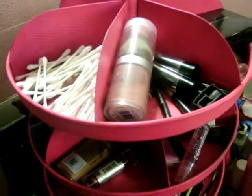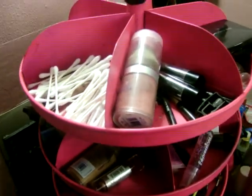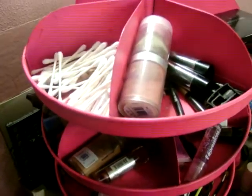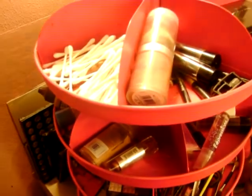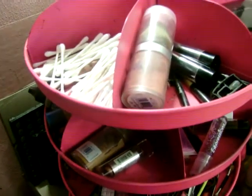I've been saying that I was going to do this, and this is for Hope Harris KD and a whole lot of other people out there who are having problems with space as far as dealing with your eyeshadows and makeup. This is what I came up with. Well, me and my husband, we did this together. I'm gonna call this the Makeup Carousel.